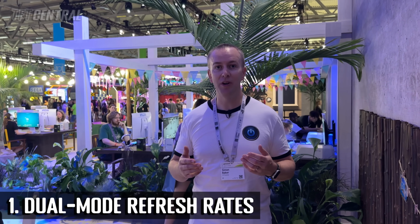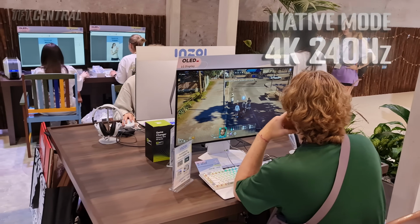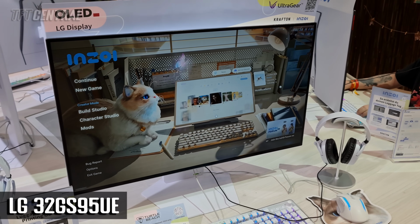So the first benefit I want to talk about is the dual mode functionality of these panels. This area is set up to play the new inZOI life simulation game, and the native mode of these screens offers a 4K resolution, so 3840 by 2160, and a 240 Hz refresh rate. And these 32-inch screens are really geared towards people who want to game and prioritize image detail, resolution, and sharpness, as opposed to just raw speed and frame rates.